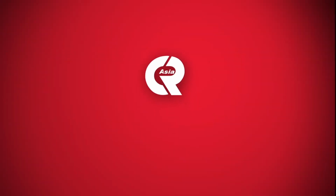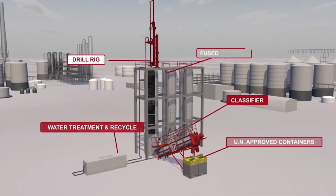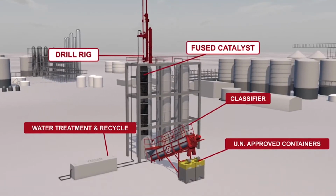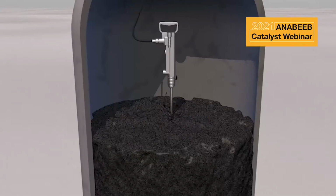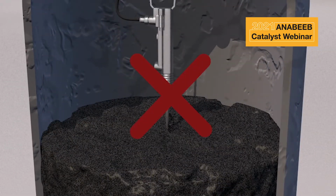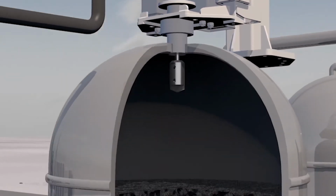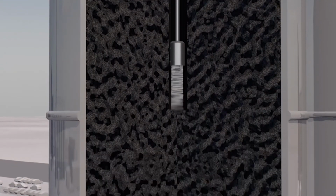Advanced wet dumping technique is an enhanced wet dumping solution that combines drilling and hydroblasting technology to remove virtually all of the fused catalyst in the reactor without having to enter the vessel. It significantly decreases the amount of wastewater generated and maintains the integrity of the internal components, as no mechanical equipment is used during the process. The process begins by clearing a path through the spent catalyst by drilling down from the top and hydrolancing up from the bottom at the same time.